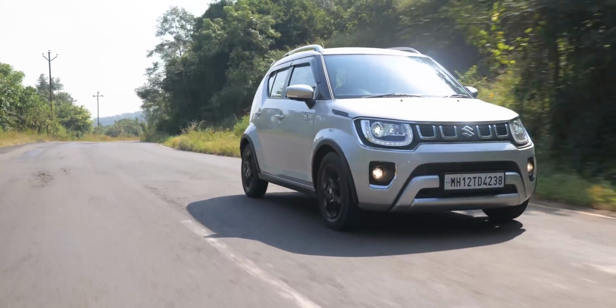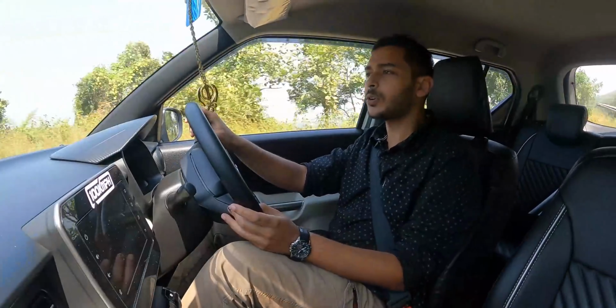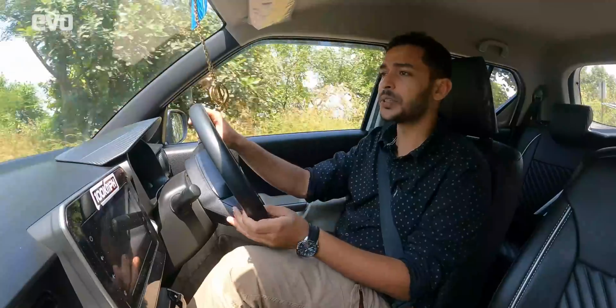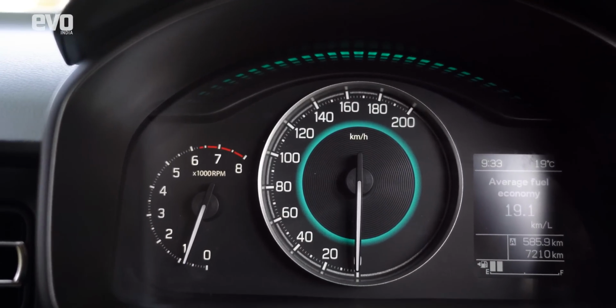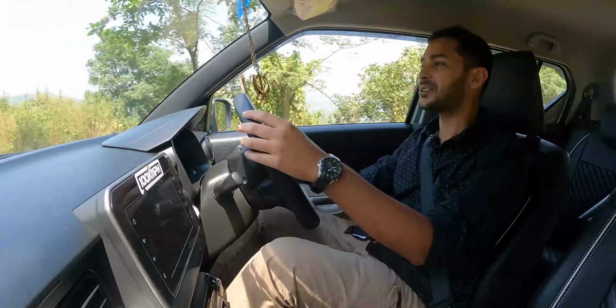Now I also have to say the Ignis, although it lacks under-thigh support, the seats are quite good, and for the average Indian out there, they are quite supportive. The driving position is very engaging. Very nice to see analog meters. There's an analog RPM meter and an analog speed readout. It is just such an engaging drive.